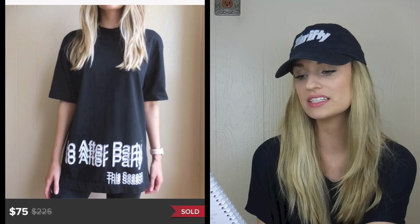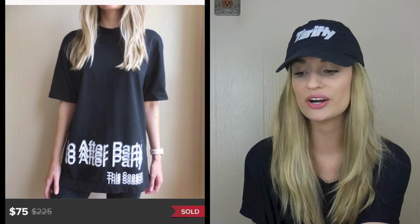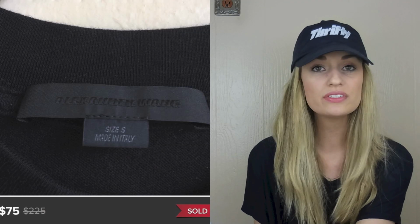Okay, last item. This is an Alexander Wang graphic t-shirt that said "No After Party This Season." I believe this shirt was from New York Fashion Week 2017, and I was excited to find it. It sold just a couple days after listing. I listed it at $138 just because comps were kind of all over the place, and I figured I would list high and wait for the right buyer to make an offer. The buyer offered me $75, which I did accept, and my earnings were $60.